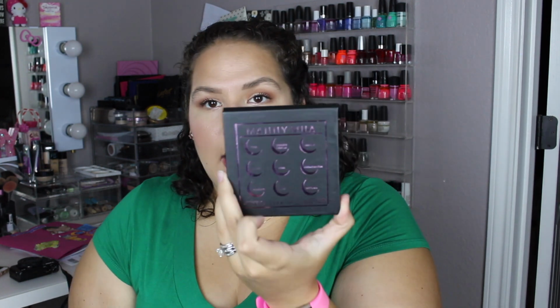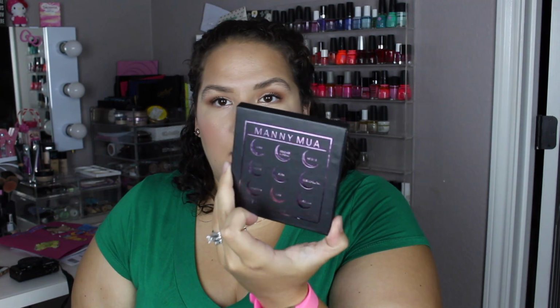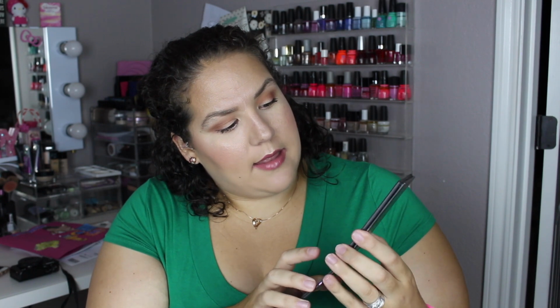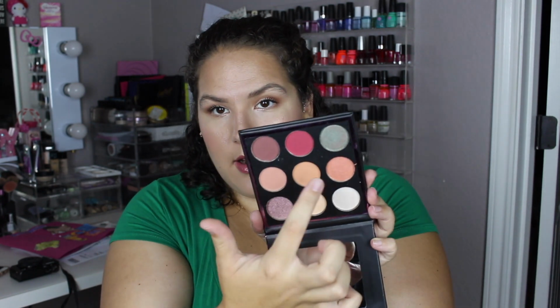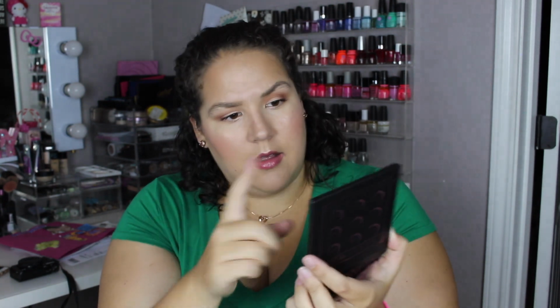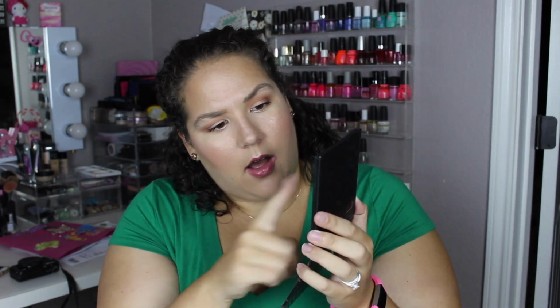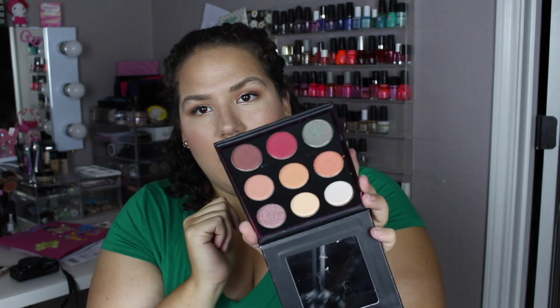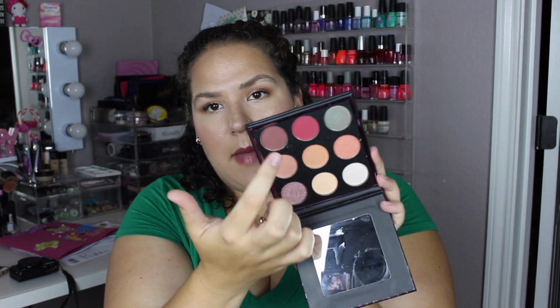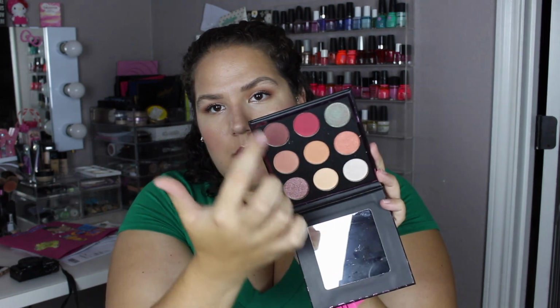It's a Manny MUA. So apparently he partnered with Makeup Geek and did a palette. The reason I got this palette, not necessarily that I was super drawn to it. Honestly, I really just wanted to get these neutral colors right here. This neutral set, like the green and the red berry and the brown. I mean, I'll use some of these on occasion, but I really wanted to just grab all these mattes, these matte neutral colors right here.